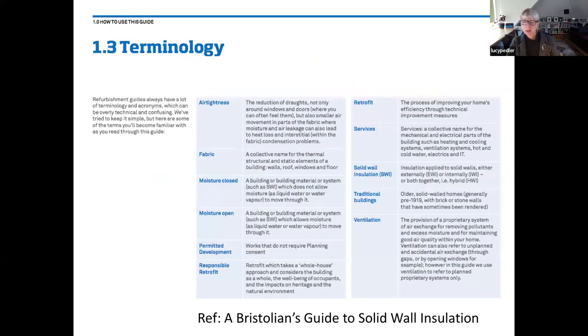One thing that I'm going to use today is a really fantastic document. I've got the hard copy here called A Bristolian's Guide to Solid Wall Insulation, which was produced by Bristol City Council in association with others. It's now several years old, but actually it really doesn't matter because much of what's in there is still very relevant. You can get it as a PDF. There's a link at the end of this presentation.